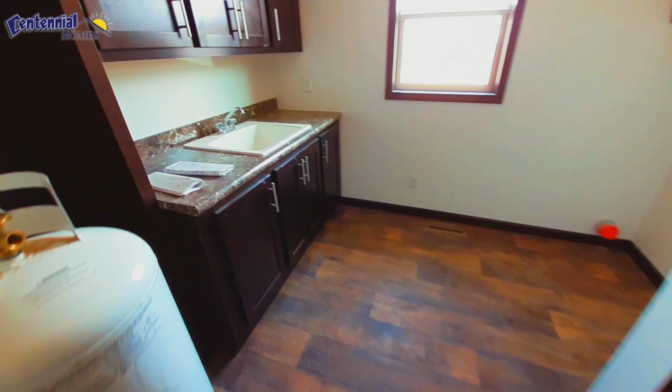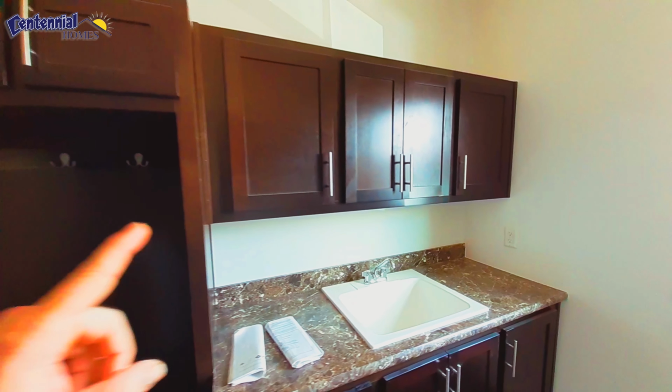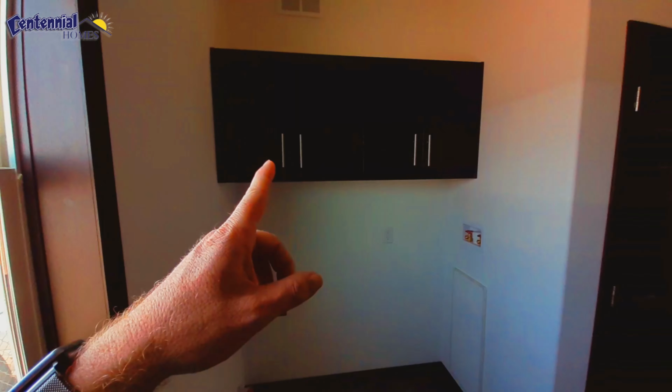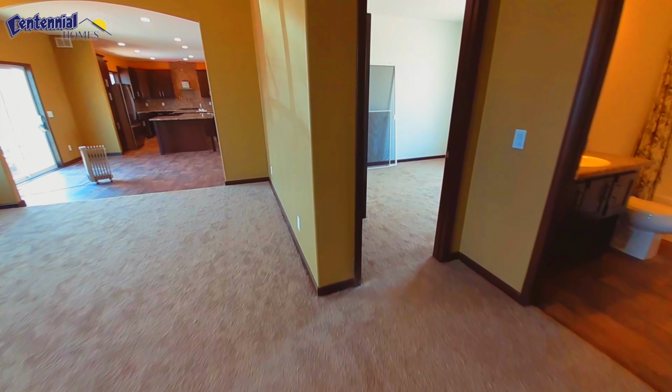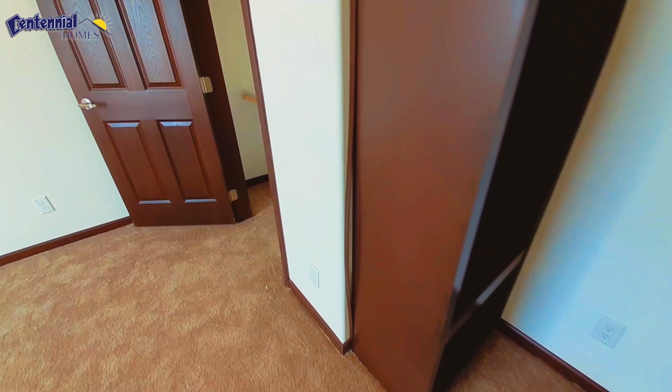And you do get the sink in here. Lots of cabinets in here. Nice to see a full set of cabinets above where your washer and dryer is going to go. And your bedrooms, as I said, are really large. You also get in each bedroom these coat racks with foot lockers right when you walk into your bedroom.